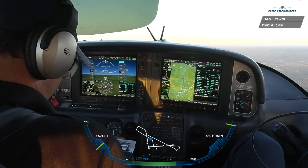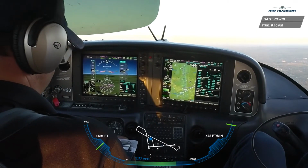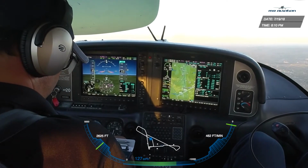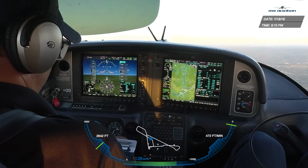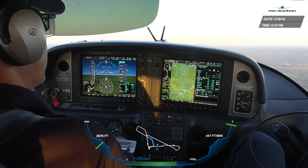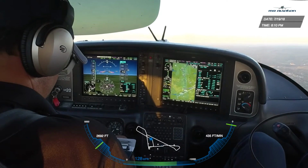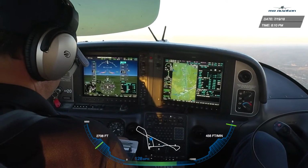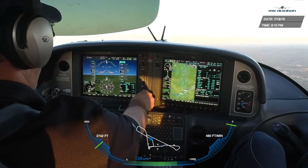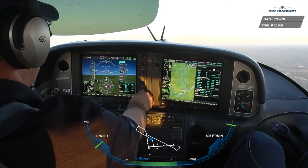We're getting vectors back into the final approach course. Once we get there, if we're outside of Hummel, we should be at or above 2,700. Once we pass Hummel, between Hummel and Soroka, we can step down to 1,900. Should expect to intercept the ILS around Soroka, our final approach fix, and then we'll take that down to minimums, which is 593. So I'll reset my minimums here.